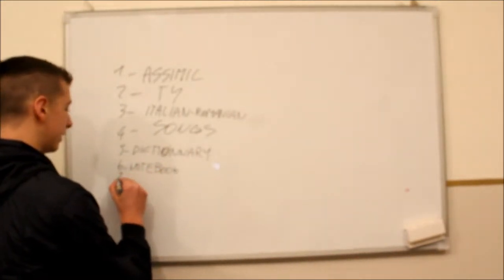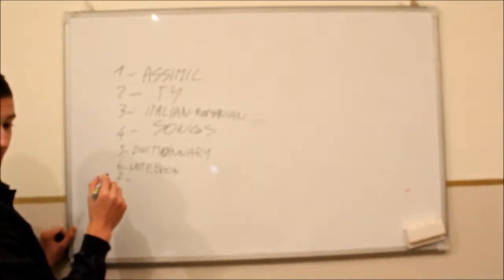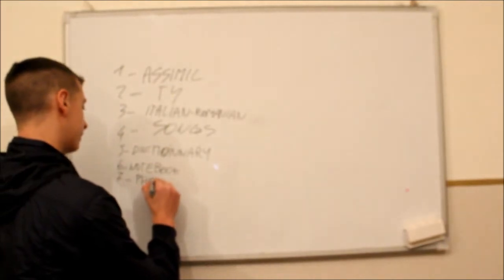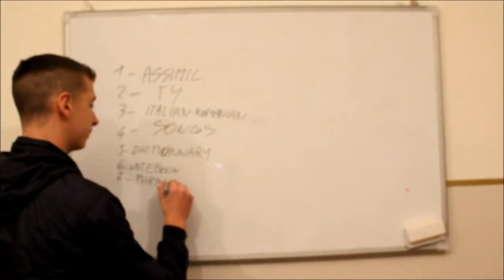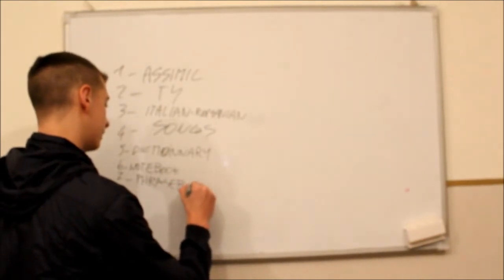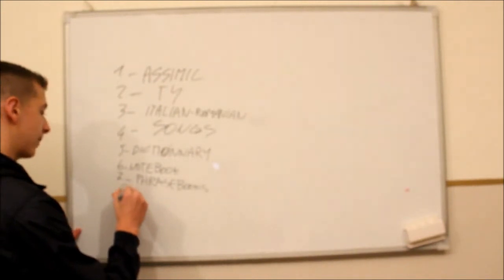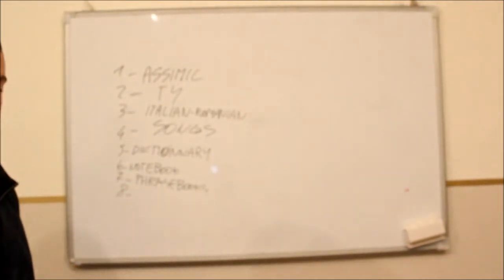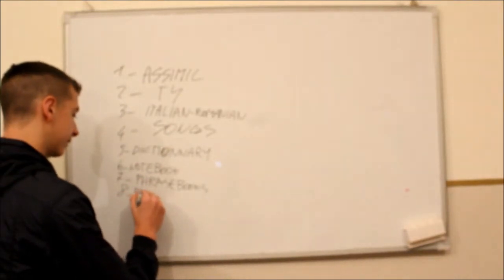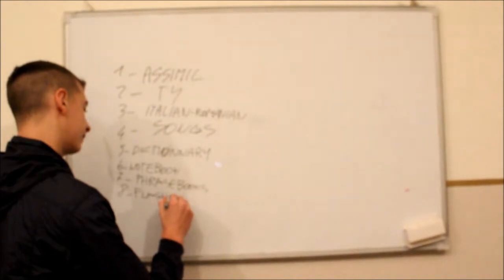And after that there is a little notebook where you write the verbs maybe. Then what I've said, phrase books, 2 phrase books that I didn't really use a lot. But that's what I've done. Then what I've just shown you, that is a flashcards program where I put my flashcards.